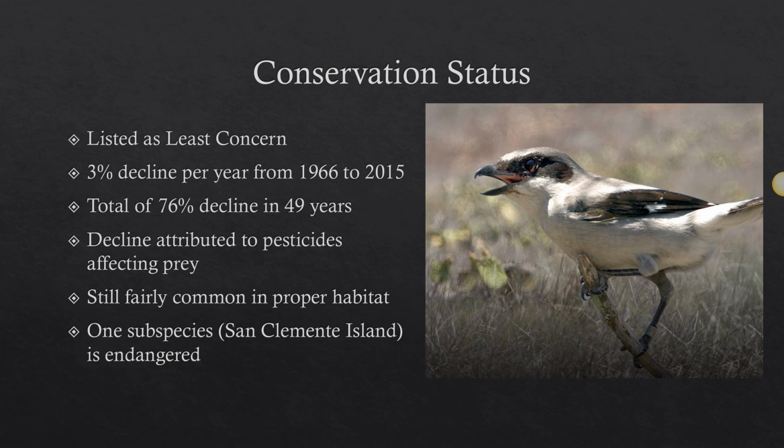For conservation status, they're listed as least concern. However, there has been a 3% decline per year from 1966 to 2015. So that's a total of 76% decline in the past 49 years, which puts them on a species to watch list. So a special concern kind of thing where they have a potential to go downhill really fast. The main thing that's contributing to this is pesticides. So they're killing their prey, first of all, which is insects, of course. And secondly, insects could be laced with these poisons, and that will affect the loggerhead shrikes negatively.